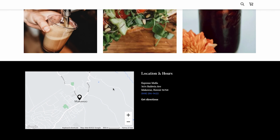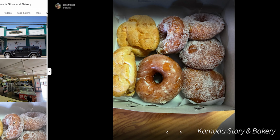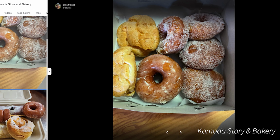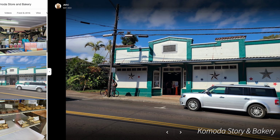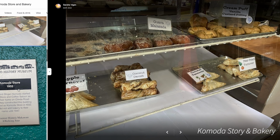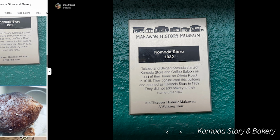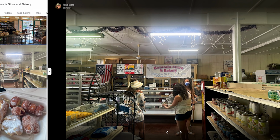And then we stopped at Komoda General Store and Bakery. Here, you have stick donuts, malasadas are what they're called, as well as different types of pastries and bread. I believe that might be cash only, I truthfully can't remember. But stop in, get some donuts, and enjoy your time in this little historical cowboy town.